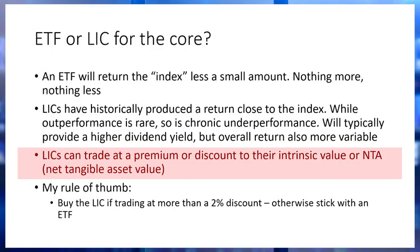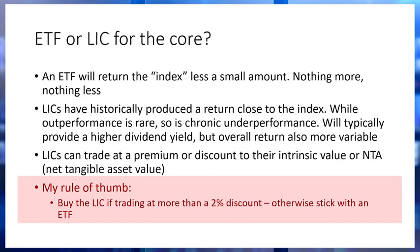So my rule of thumb, Peter, is I'd buy the LIC if it was trading at more than about a 2% discount. Otherwise, I'd stick with the ETF, because you would then expect over time to get some capital gain in addition, as the value of the fund catches up to its NTA. If I can buy it at a discount, and it should roughly give me index performance or close to it, over time I should actually be better than the ETF. That doesn't mean it's going to happen in the next 6 months, but as a long-term strategy, that's what you'd look to do. And remember, with the core, it really is a long-term strategy.